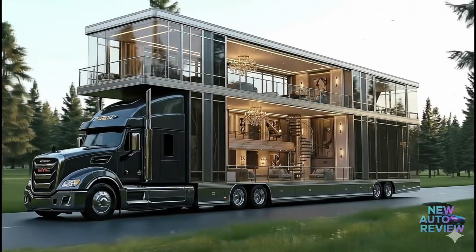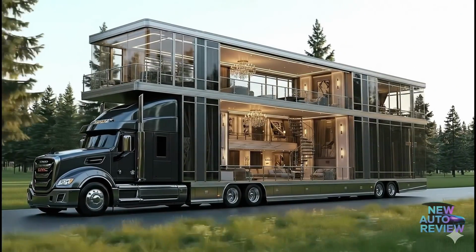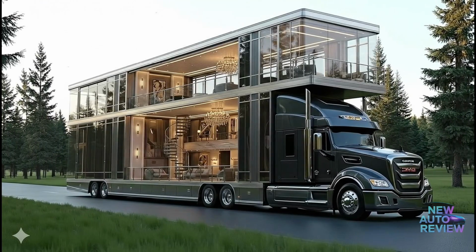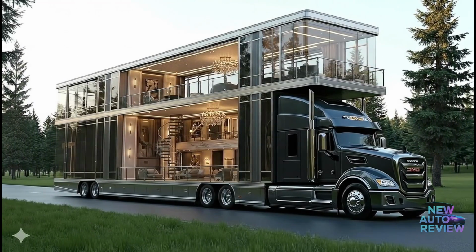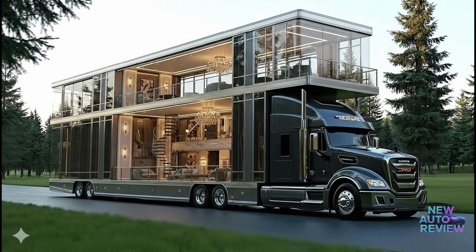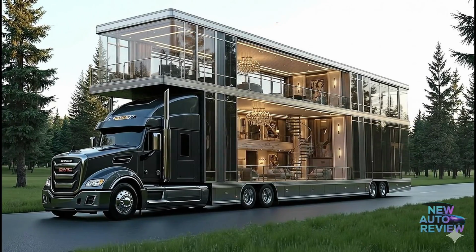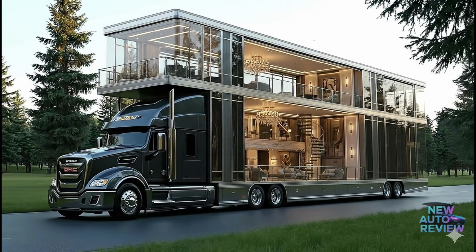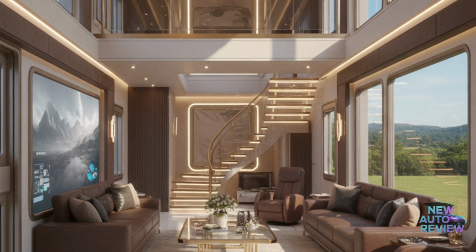The entire frame is finished in obsidian black liquid glass, paint that shimmers under the sun. By night, LED tracers glow like neon veins, outlining the silhouette and giving it the appearance of a luxury spaceship gliding down the road. On either side, hidden panels slide open to reveal extendable glass balconies, turning parking spots into penthouse terraces. And up front, the driver's cabin is wrapped in panoramic smart glass, giving an uninterrupted view of the horizon while filtering glare automatically. From every angle, this machine doesn't just look expensive, it looks impossible.